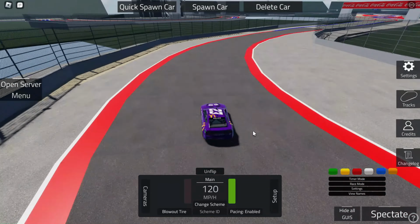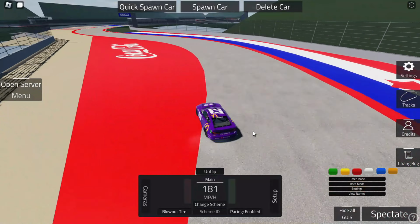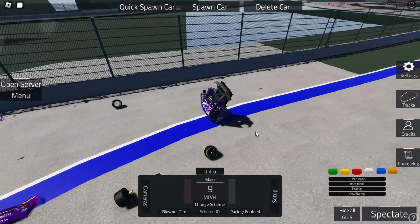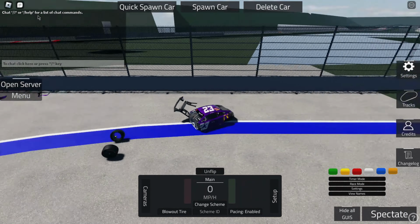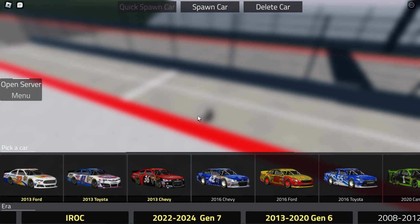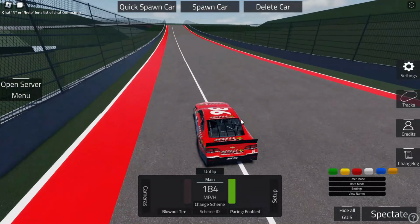Take a minute to assess this track. I did not even realize the physics were like that. So, let's move on to the next car. In all seriousness, this was pretty unexpected, that the spin literally just put me into the catch fence. But anyways, we have the 2013 Gen 6 cars. So, let's try this again.